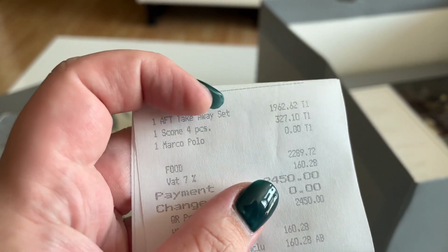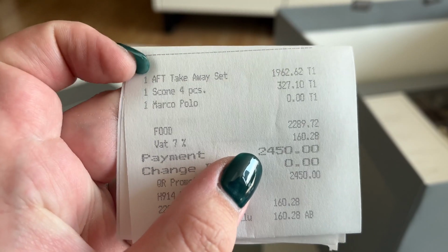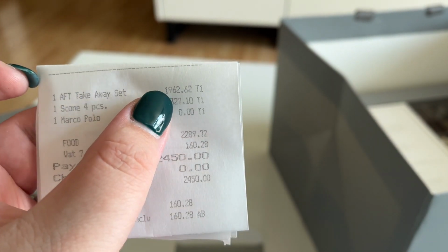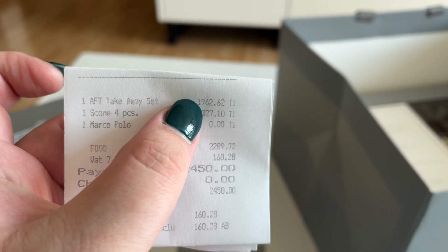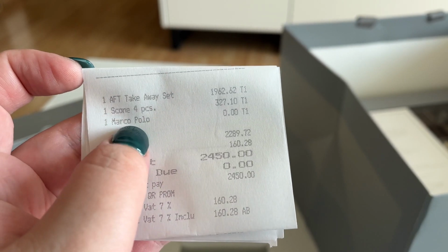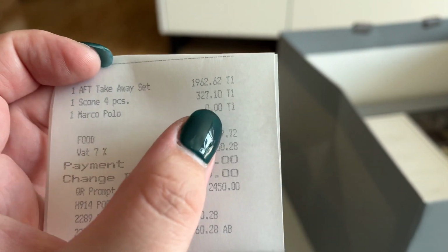So just for point of reference, the takeaway set, this is before tax, I'm guessing. The takeaway set was 2,100 and then obviously it's then taxed. So that's why this is it before the tax. The scones were 350 and then you order a tea. So we went for the Marco Polo tea, which comes with the set. And I actually have some Christmassy teas that I was given from a student last year and haven't actually had. So I'm gonna have some of those Christmassy teas and we also have some coffee. So it's gonna be a whole day thing.